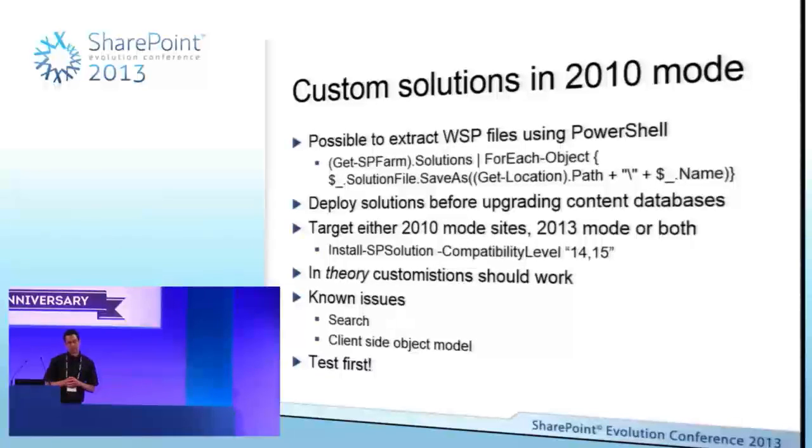So to extract the solutions that are running in a 2010 farm, there's a bit of PowerShell there that will ensure that you have the version that was deployed to the 2010 site, although hopefully you have everything in source control so you can go and generate those packages again, but that's one way of doing it. It's important to deploy those solutions before upgrading the content database. You need those site templates, those controls and web parts to be there before the upgrade takes place.